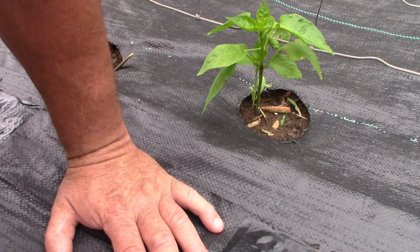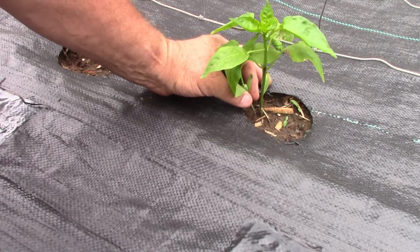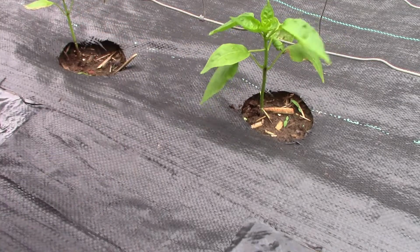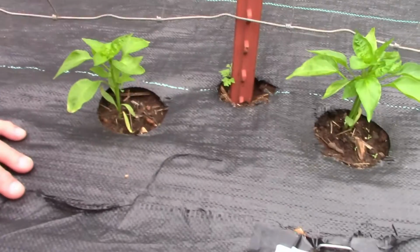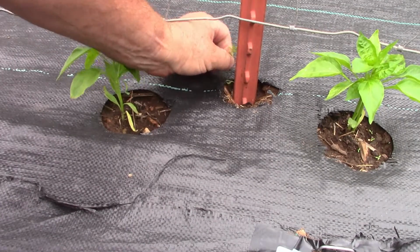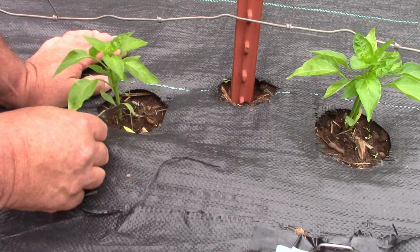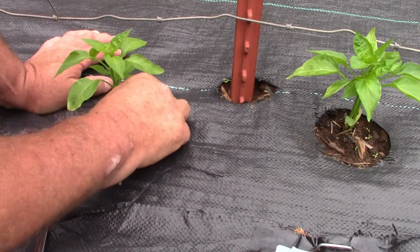And I'm hoping, I don't know what that is. Well, that looks like another pepper plant. Well, I only want one, so we're going to eliminate it. And, oh, I got my first weed I just seen. Right there. Man, I love this tarp stuff. Less weeds. Love it. There we go. We're just going to pluck that off. We're good.